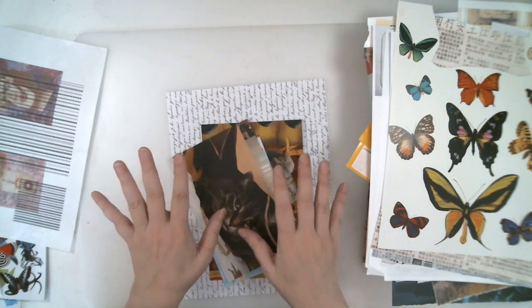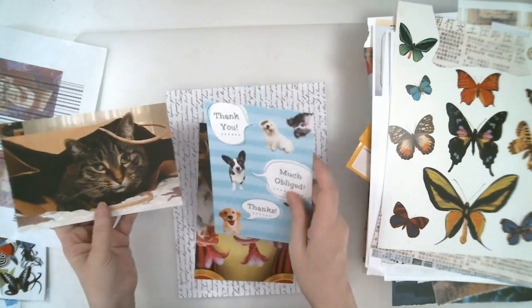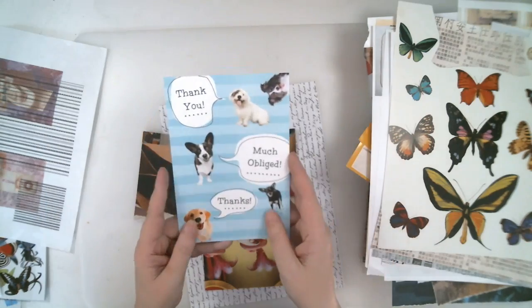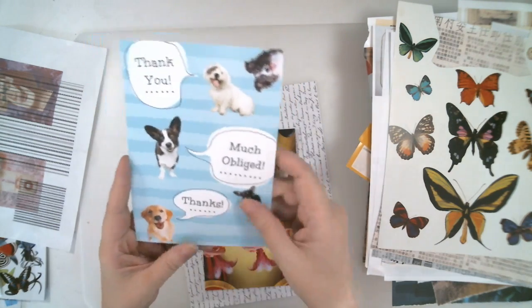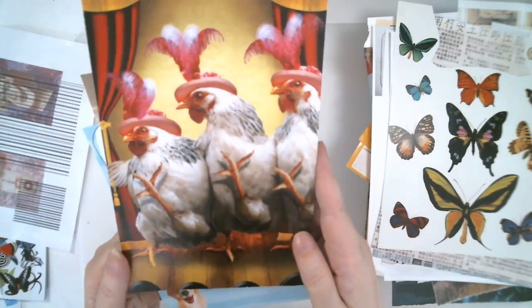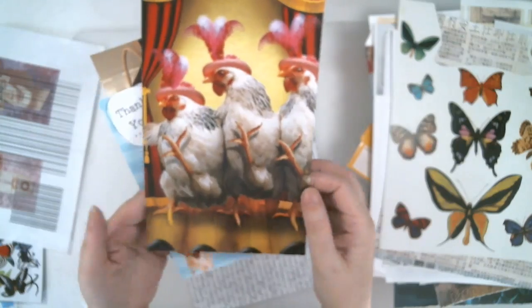Where am I? I've got a list here. Greeting cards. You can find a lot of greeting cards, note cards, Christmas cards that you've gotten in the mail. Cut out the images. Use those in your artwork. Here's some dancing chickens I thought was cute. Have to use it. It's a birthday card.